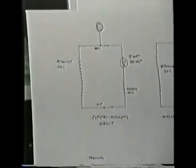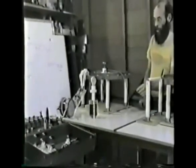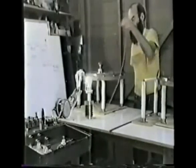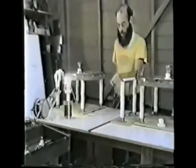And then what we're going to do is pull the plug and see if the light bulb still lights up. We'll start off with the conventional circuit method, energize it, and of course the bulb lights up. Now we're going to pull the plug on the bulb. We find the light bulb still lights up, so we're starting to get a rather novel thing going on here.